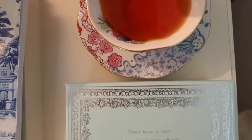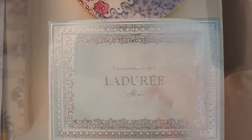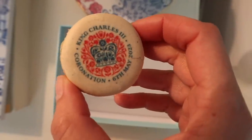Did you watch the coronation? I didn't celebrate with a party, but I did enjoy this rather rare coronation macaron from La Durée that Ben picked up for me while he was in England. This was almost too pretty to eat. Almost.